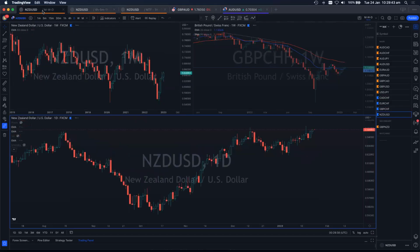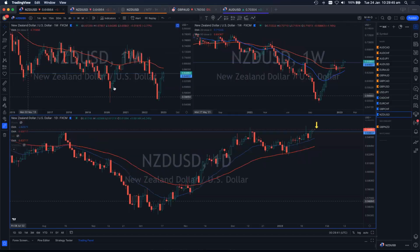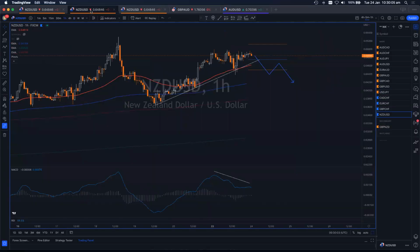Last one we'll look at, Kiwi dollar. So we've gone up to this level here, which is a pretty good resistance level for these last two touches here, and even this touch here. Now we're trying to break through it, and yesterday we did close above it. But what do we have on our hourly chart? We've got this big rolling over on the MACD. So we've got higher highs or equal highs, and then we've got much lower highs on the MACD. So that's looking like we are going to break down lower.